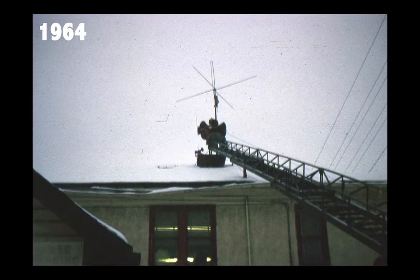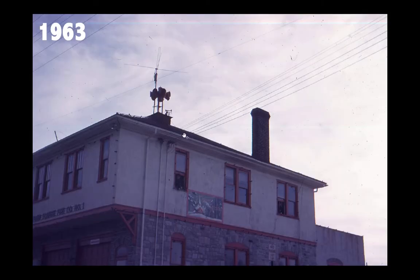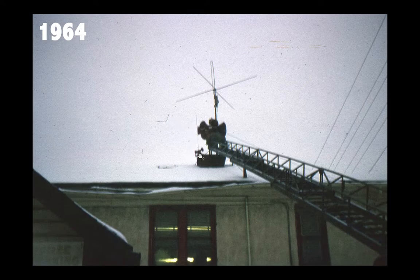All right, so this is 1964, I think. This is the Radnor Fire Company, and they are taking off or putting on the siren or the air horns or the antenna. I really don't know. You do notice it looks like the antennas are on the rear of the firehouse pointing towards Ellis, whereas here, I guess they still are pointing that way.